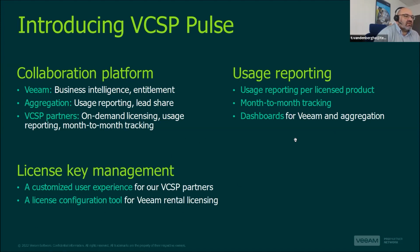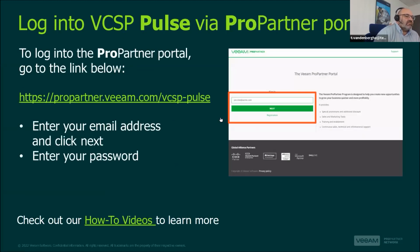License key management, of course, and the usage reporting, all done through the VCSP BaaS portal. Login. If you're on the starter page of the Veeam ProPartner portal, VCSP BaaS zone, there is a link also to VCSP BaaS. No worries there. Or you can use this link to go immediately to the VCSP BaaS. I would love to show you, but I have no demo account to the VCSP BaaS. So if I would log in, people who at this moment already are a Veeam service provider could see their info, so I won't do that.